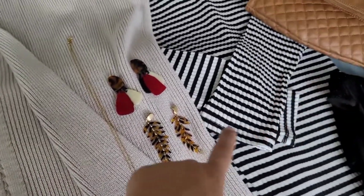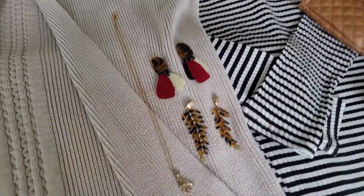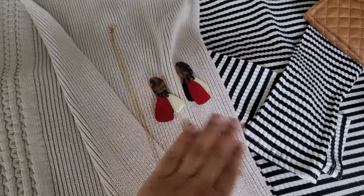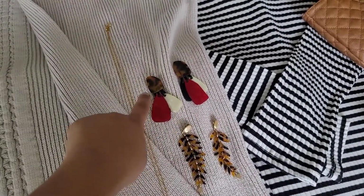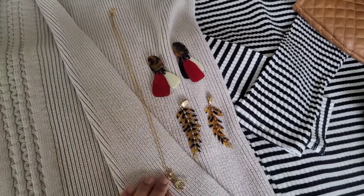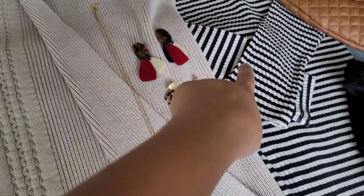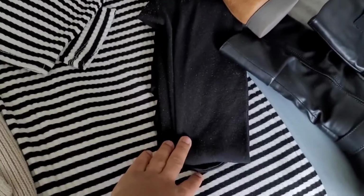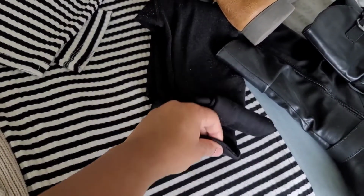So I'll match it up with this, and of course I've got my accessory choices, just three here, because this is an interesting combination, so I'll only choose one. More than likely, I'll probably try either one of the two earrings. I may not do a necklace at all, because it'll just kind of get lost with the stripes. And then the boots, I've got my tights here. These are full tights, very, very cute with this dress.